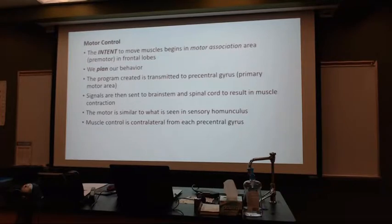Well, although sight will be important, okay? What we've really done, if this is based upon intent, this means you have thought about it. In the frontal lobe of the brain, the frontal lobe is where we're going to begin to determine what we're going to do.